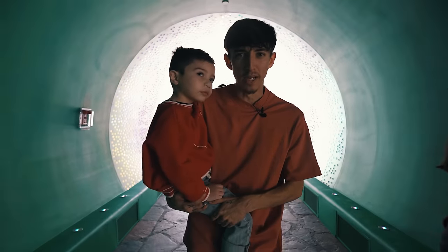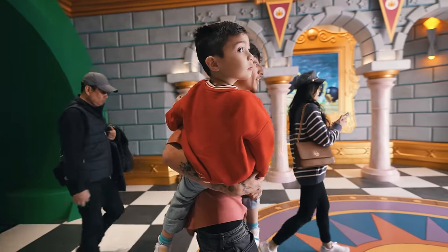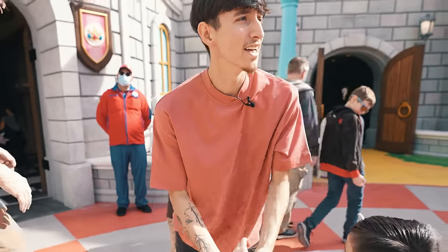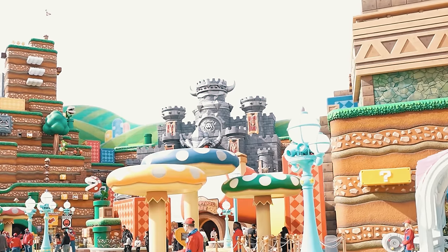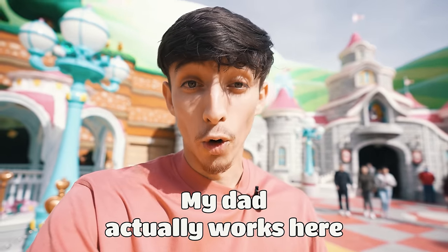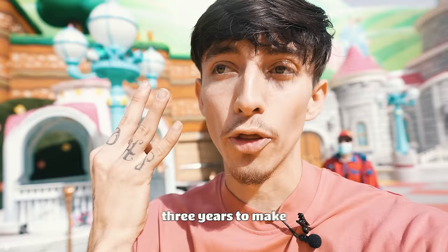Oh, now I believe we are in a castle. This looks like Princess Peach's castle. Oh, Beckham, we're here. This is crazy. I see some floating coins. I see mushrooms. I see pow bricks. I see a piranha plant. I see Bowser's castle. A little known fact that you guys might not know, my dad actually works here at Universal Studios. And he told me Super Nintendo World took around 3 years to make.